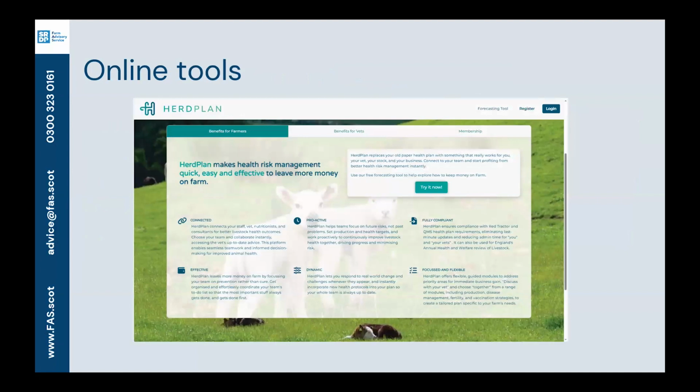There's also online tools that you can use. So some of your vets might use Herd Plan. This is an online tool devised by SRUC, which basically does exactly what we've discussed tonight. It allows you to set targets. It's got a calendar function that can feed to your phone and remind you of when you have to do these interventions, when you should be chatting to your vet about doing some blood testing or something like that.